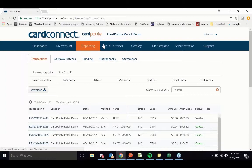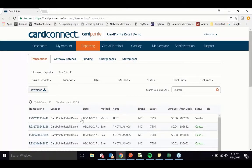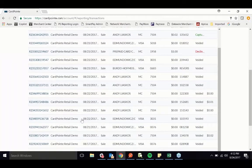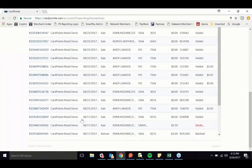What we do is we present all the data at once. So if you change the date range, you can see the total line count that I have here is 23. So I'm showing 23 items right now for a total dollar amount of 9 cents. But if I wanted to change this date from one of the floating days, we always defaulted to the last 7 days, but I can choose any of these floating date ranges, including all time, or put in a specific date range. As I do that, and there's more records here, the merchant's just going to be able to scroll through. When they get to about 100 records, we're going to load the next 100 records.